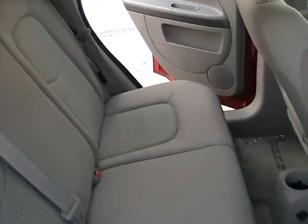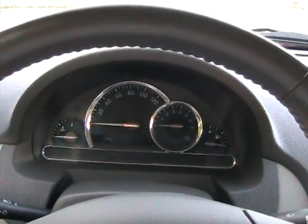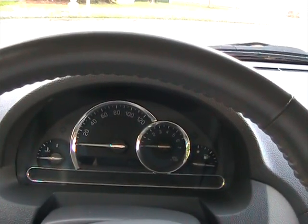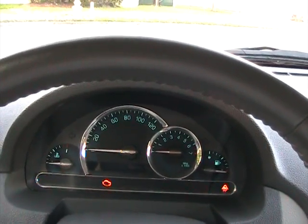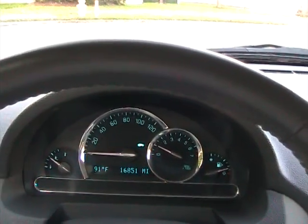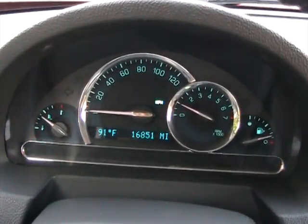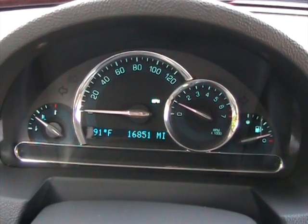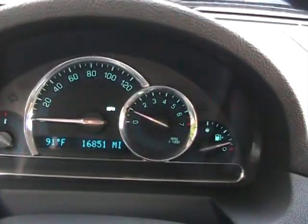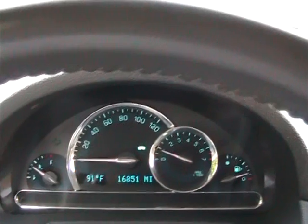Rugs are clean, comes with a full set of floor mats, very nice. Okay, now we're sitting inside this 2008 Chevy HHR LT 2. Start this baby up, starts up no issues at all. Let's go ahead and take a closer look. As you can see there, the odometer shows 16,851 miles. There's no check engine lights on. Everything's working just perfect. Let's take a look at some of the options on this vehicle.